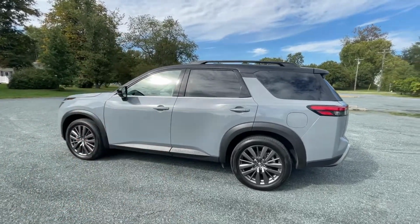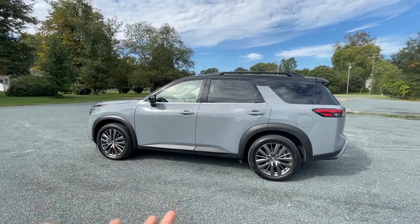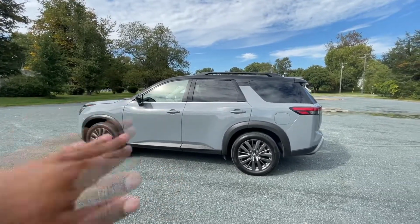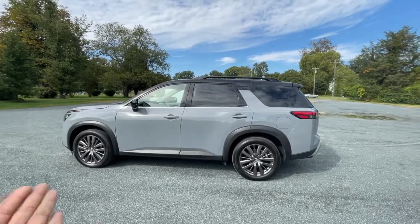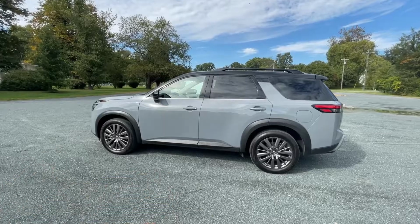Also, these Pathfinders have 7 inches of ground clearance, which is competitive, but it's lower than a Pilot, lower than the Ascent. But honestly, most Pathfinder owners are going to drive this on the road or light gravel trails.